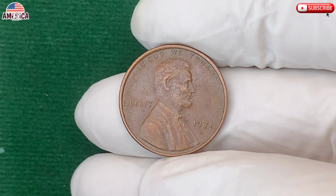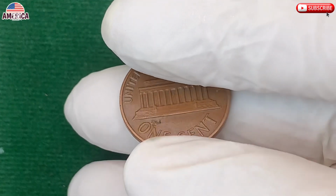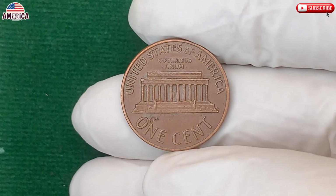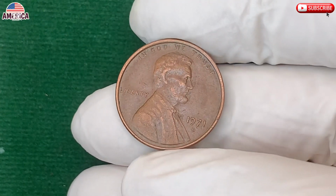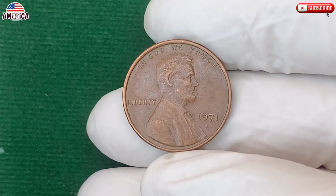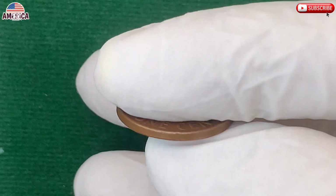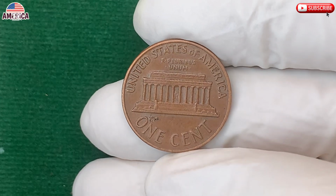Before we dive into the specifics of the 1971 penny, let's take a quick look at the broader context of U.S. coinage during this period. The 1970s were a time of significant economic changes. The country was transitioning out of the Vietnam War, and inflation was becoming a growing concern. In response to rising costs and the need to cut down on expenses, the U.S. Mint was making adjustments to the composition of coins, including the Lincoln penny.